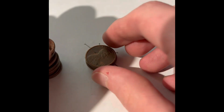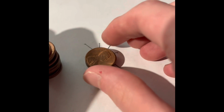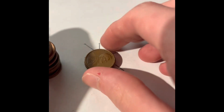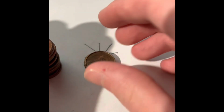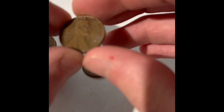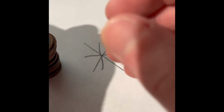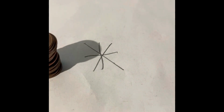1989, 1978, 1986, 1970, 1973, 1982, and 1982. This one is from Denver. The other 82 wasn't. I need to start saying more of the mint marks. I'm going to come back to you with every penny that will be on eBay. So I'm going to go through and make sure that there isn't duplicate years or anything like that.